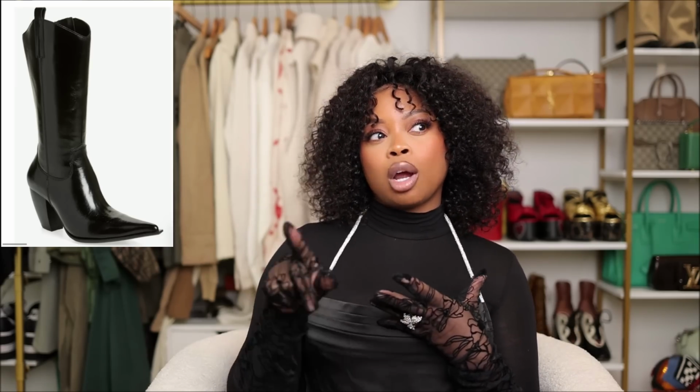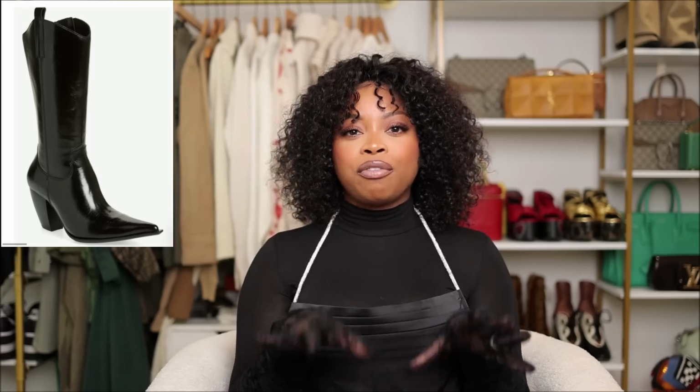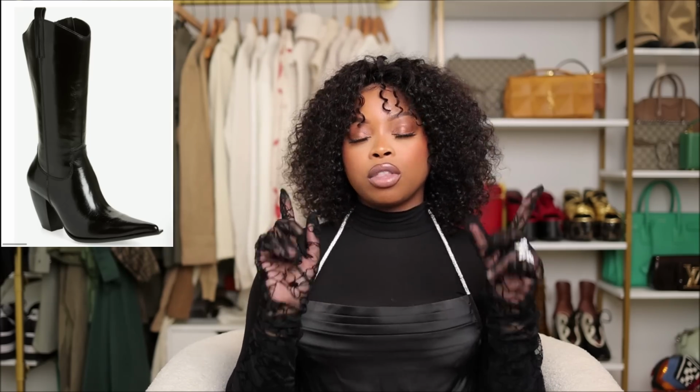And what I love about these, like I said, there's no designs on them. Like the Zara boot, they have flames on them, which is cute because it gives a look a little more zhuzh. But if you're not that girl who wants designs and stuff, this Western boot from Campbell will be perfect for you.